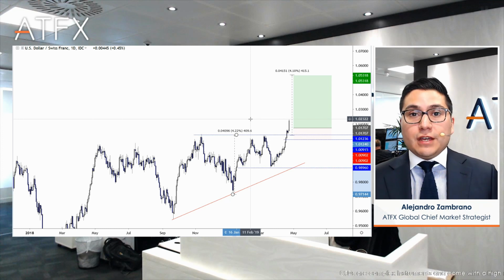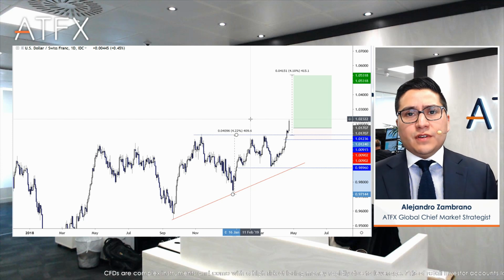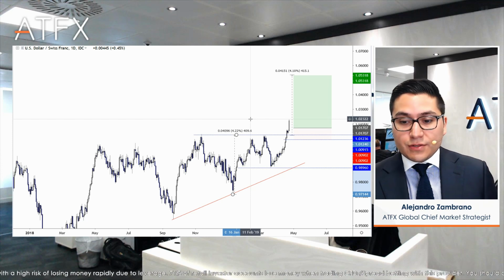So there's a lot of different setups here to work with. We could work with a corrective move in the New Zealand dollar, could work with a corrective move in gold prices, and could also work with a corrective move here in dollar Swissy.